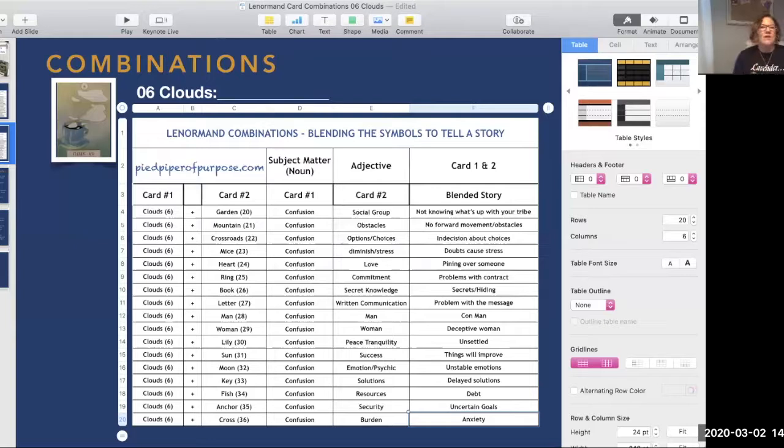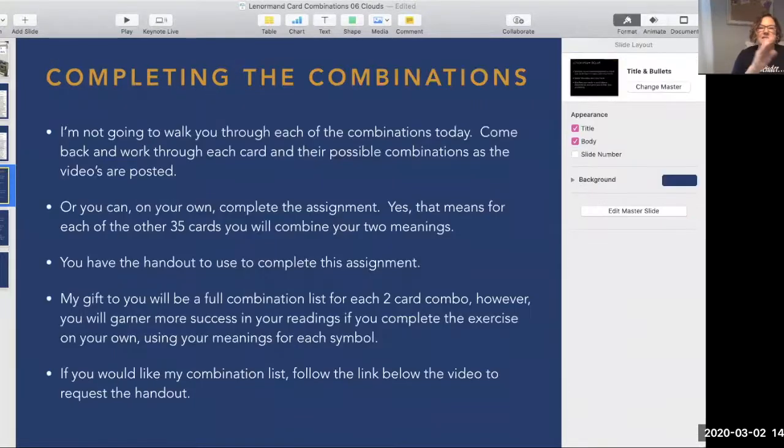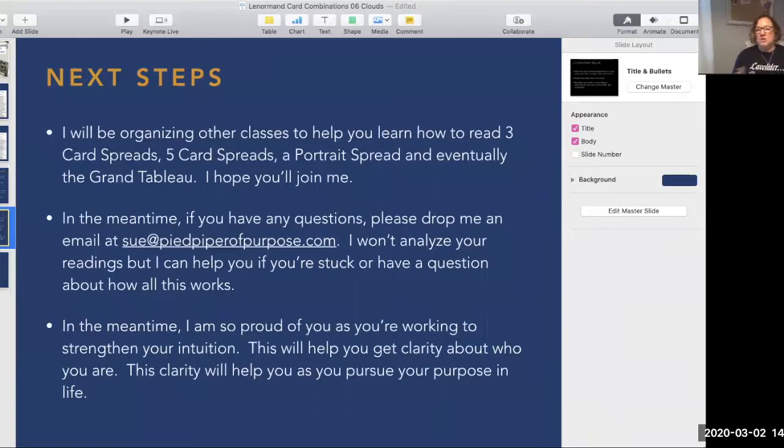If you're moving on to the next card, 2-card combinations, which would be the snake, you can stop right now. But if you're not going to move forward, let me just tell you a couple other things. I'm not walking you through each combination today. I'm doing a little video for each one. But you can just complete the assignment on your own because you have the handouts that you need.